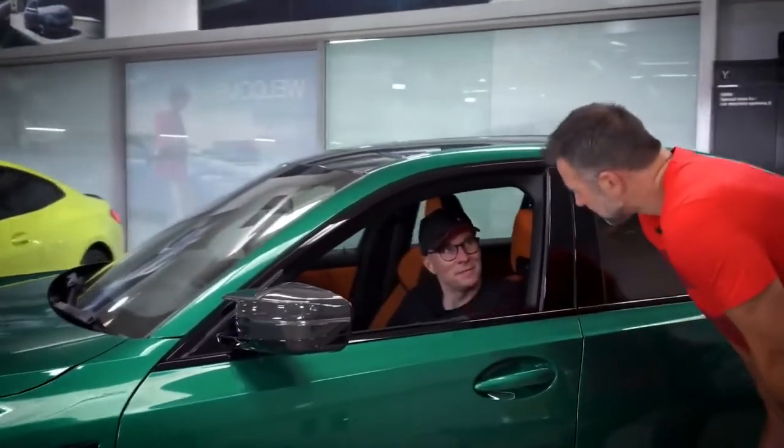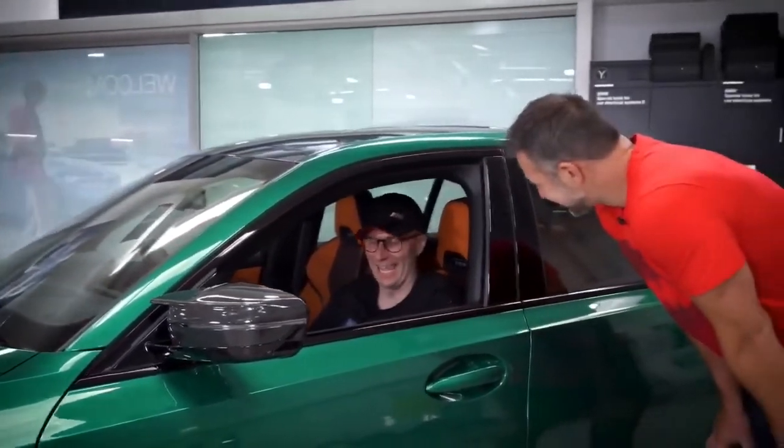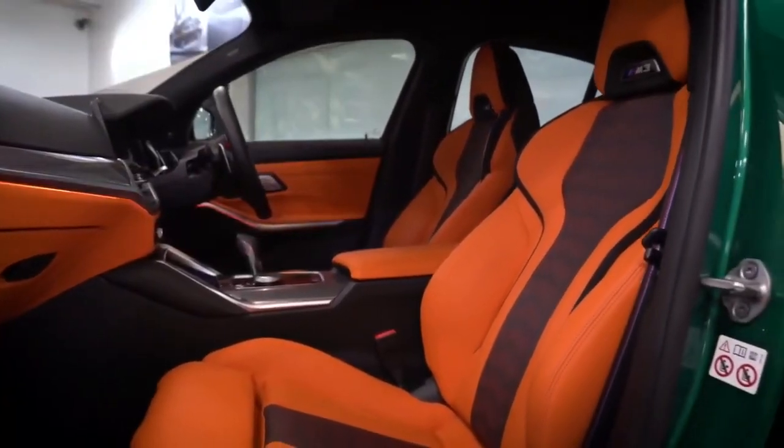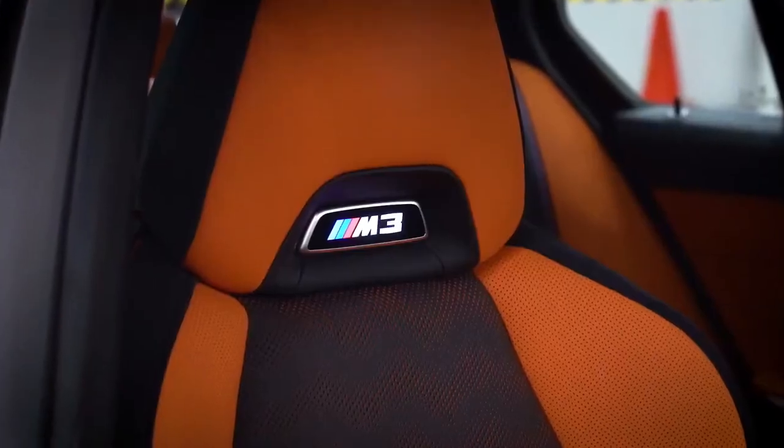Nice to see you again, DC. Nice to see you, Nick. What an interior. What is going on in here? Well, this is the interior of the M3 Competition, and we're in Kyalami orange, and these are the sport seats.